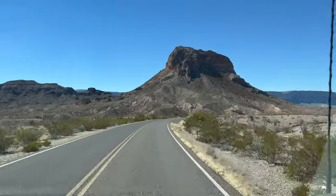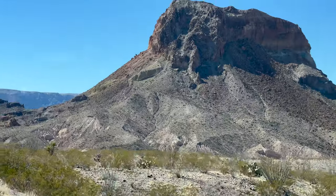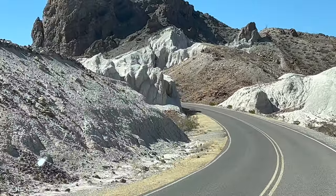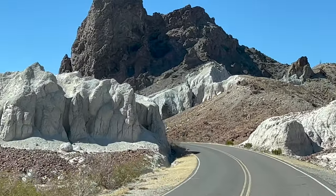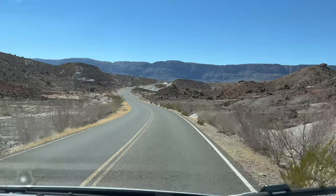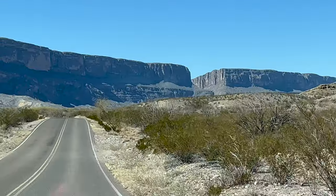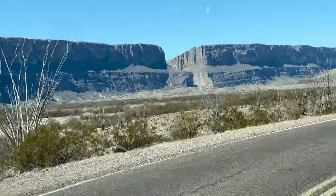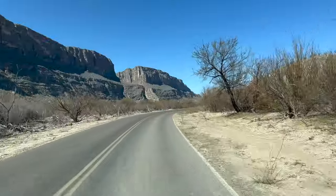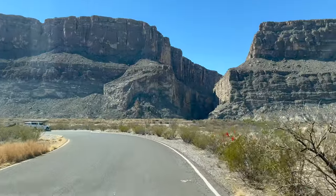This time we are really making our way to the Santa Elena Canyon. The sign says we have 8 more miles to go until we make it to the canyon. Over there is where we are headed. We made a quick stop at the canyon overlook.